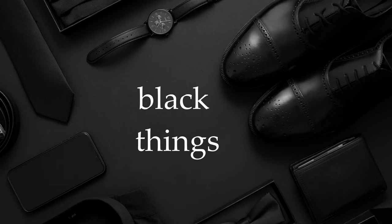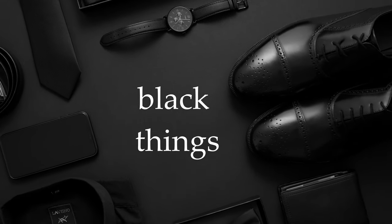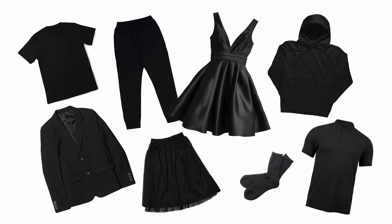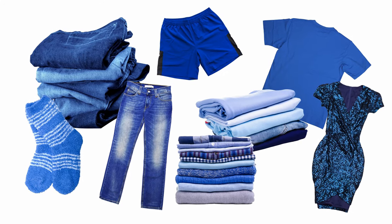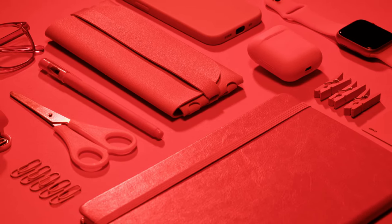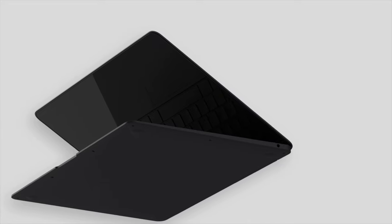This is a small blue cup. A little blue cup. This is an old blue book. This is a big red book. Black things. Black clothes. Blue clothes. Red clothes. Red things. A black computer.